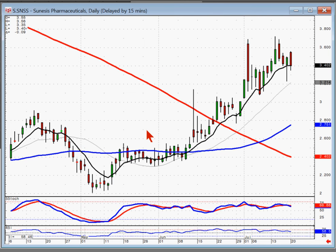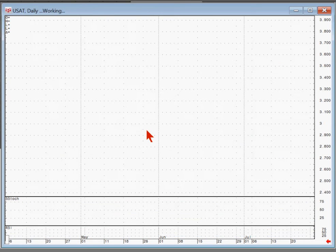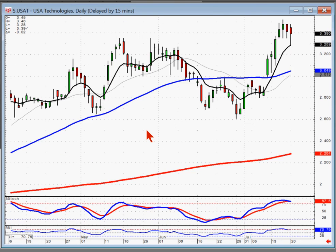SNSS, you stay long, but this one has to open positive. The Canadian dollar. All right. Let me see if I can figure out how to get the Canadian dollar. This one, all you can do is stay long, but it has to open positive tomorrow to stay in it. USAT, another one you can stay long, but it needs to stay up above the T line.